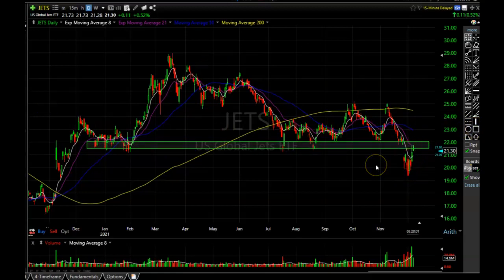Now, when a stock is making a pattern like this, more often than not, it will roll over after this first touch into this resistance area. It won't necessarily every single time take out this low, but you usually get at least a little bit of a breakdown, and that's what I'm trying to take advantage of right now.